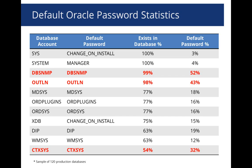But the problem is that there are all these other accounts like DBSNMP, CTXSYS. In an Oracle e-business suite environment in 11i, the CTXSYS account has near-DBA privileges. Thirty-two percent of the time we do assessments, we find that it has the default password CTXSYS, and we can basically just log into the database and almost be DBA at that point.